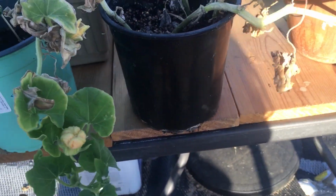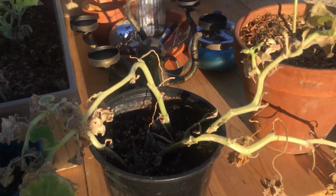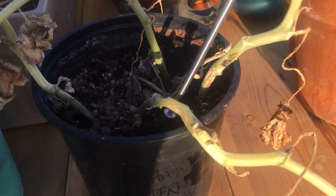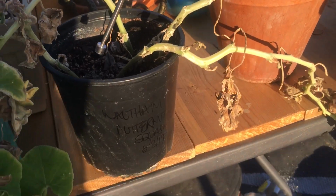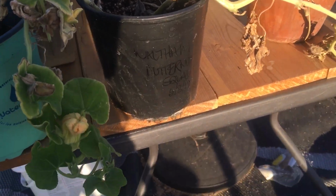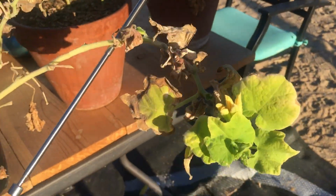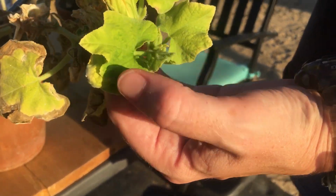We now have Waltham butternut squash. There are actually 4 plants still in here, which is shocking. I was aiming to grow them in here and then transfer them, but we just haven't been able to do that yet. So we have 4 plants, which look pretty scorched and horrendous, but there is quite a big, nice, juicy flower on the end there.